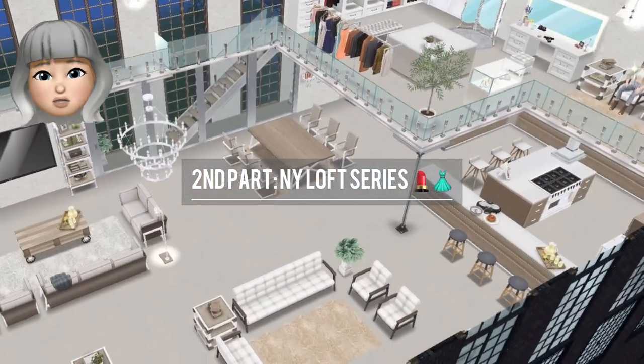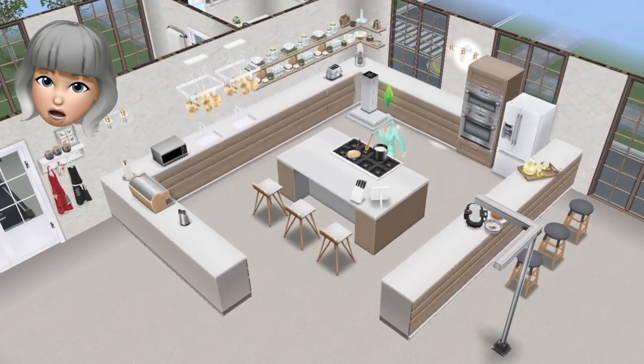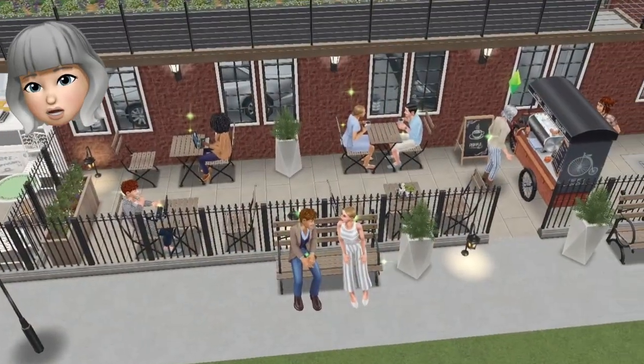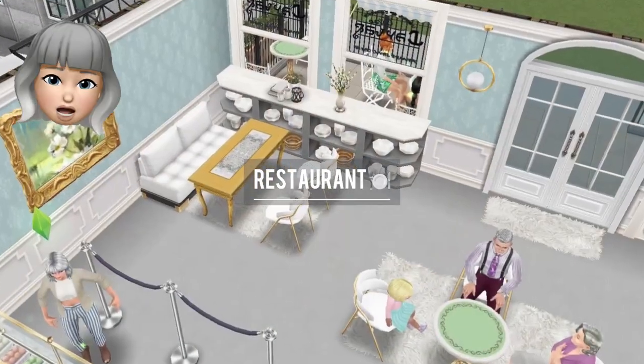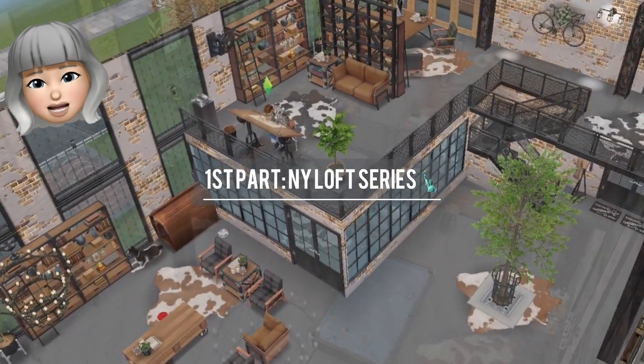This is the second part of my New York Loft Series, an elegant loft for females. It's located at the 4th and 5th floor of this building. The first floor is a commercial area that has a cafe, restaurant, and garage. I showed the cafe and industrial loft in my first video, so go check it out.